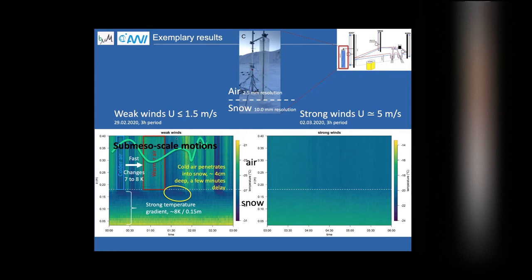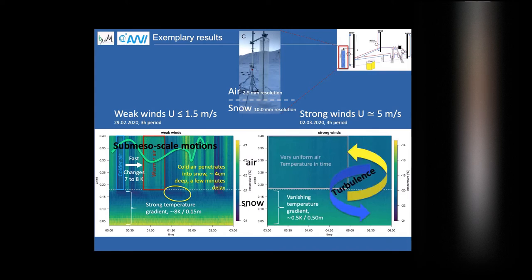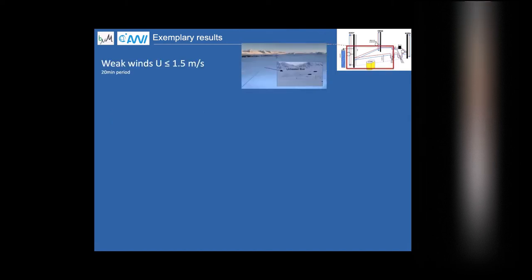And the signature in the air is caused by what we call sub-mesoscale motions. I'm not going to go into the entire physics here, but they are essentially motions different than turbulent motions. They penetrate the air and bring cold air and warm air, for example, from surrounding glaciers. In contrast, with the strong winds, there are vanishing temperature gradients, half or 1 Kelvin per meter, and the air is very uniform just because we have this intense turbulence, shear-driven mixing, which basically washes out all the differences. Okay, this is the first example.